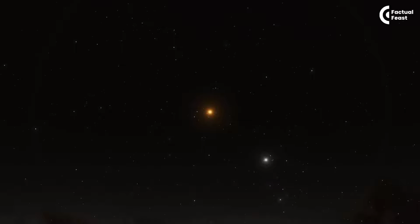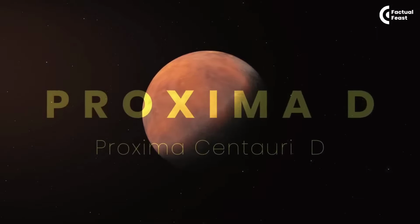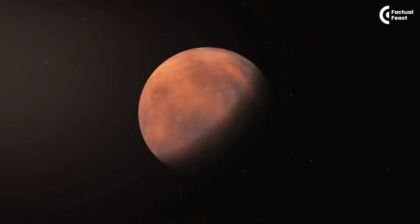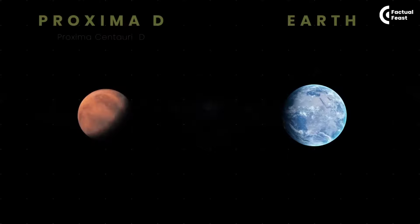But this is not all the mysteries Proxima Centauri hides. Recently, scientists have discovered another potential planet there. It was detected by the Very Large Telescope and named Proxima d. The planet has a radius of 0.8 Earths and is considered one of the smallest exoplanets known to mankind.